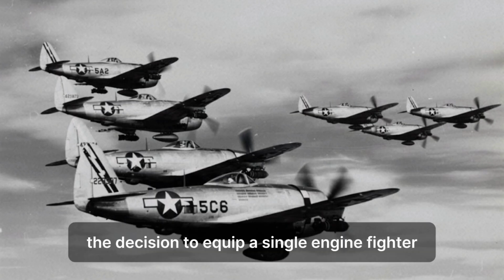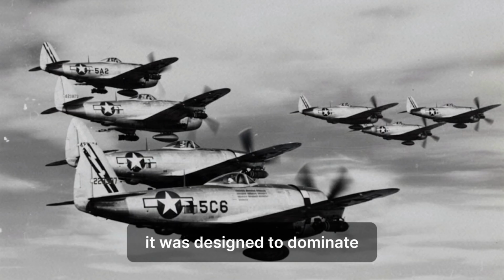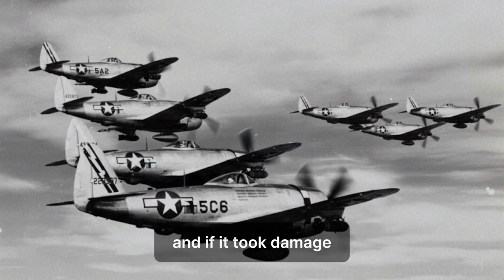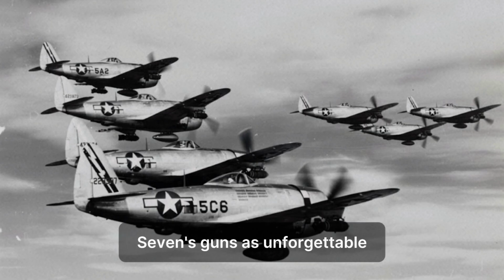The decision to equip a single-engine fighter with 8 heavy machine guns was a statement. This was not a plane designed to dance or duel. It was designed to dominate. It could rip apart whatever stood in its way, and if it took damage, it would keep firing until the mission was done. Many pilots described the feeling of firing the P-47's guns as unforgettable.